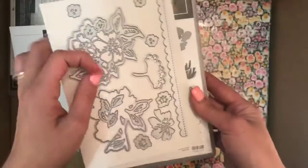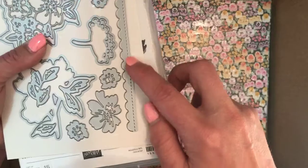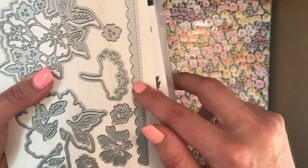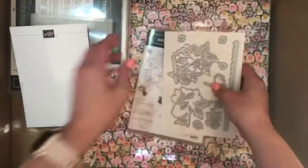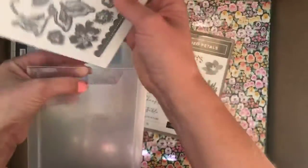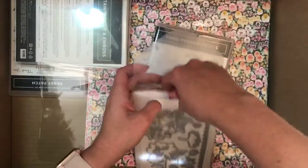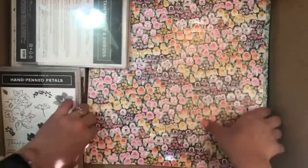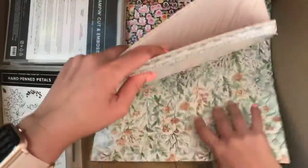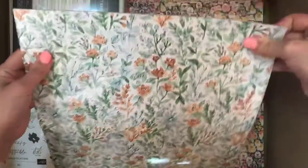Anyway, gorgeous, gorgeous, gorgeous. Look at this beautiful scalloped edge with the stitching detail. That is so pretty. Oh, I'm excited for that. Now, this one also, so I can't remember if the bees are meant to go with this one. The bees go with one of them. And that's the paper. How beautiful is that?